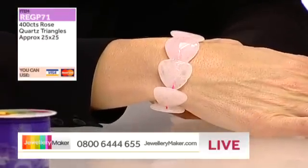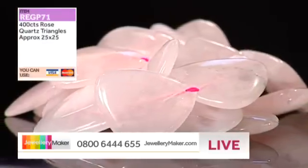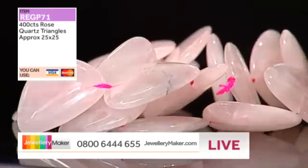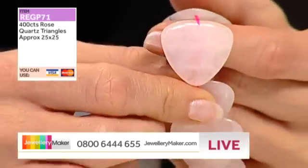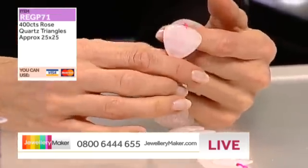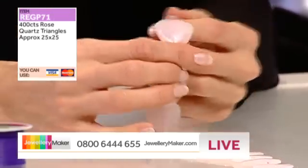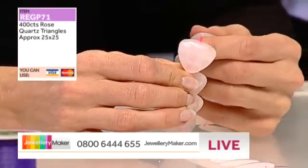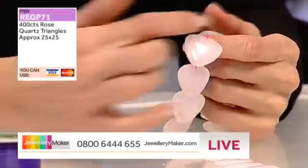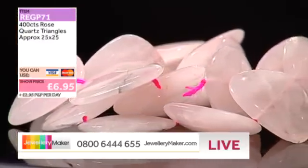You've got here 400 carats of rose quartz in these triangles, 25mm they are. With that in mind, 2.5 centimetres, they're not small as individuals go. They could be just a single centerpiece. Just because the way that we've drilled them doesn't mean you can't adapt that drill hole to be maybe a nice centerpiece for the wrist, a nice focal point to the neckline, a pair of drop earrings, whichever way it's going to be. 400 carats of your rose quartz in these fabulous triangles. One price tag only, lots and lots of potential here.